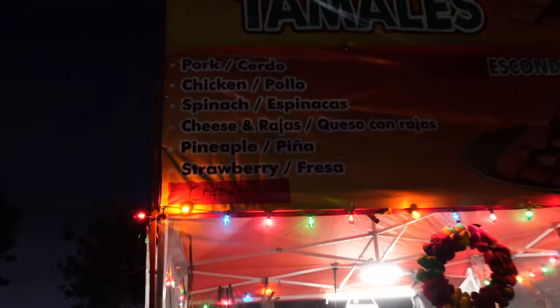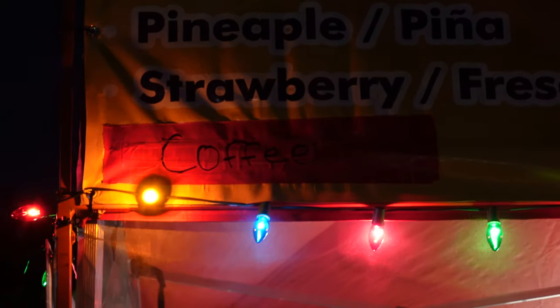Okay, so one of the interesting tamales that we found here so far has to be this coffee tamale. I've never even heard of such a thing before, but you know, we had to try it for the vlog and for our viewers. So, dive right in. It smells really good. It smells like Christmas, a Christmas tamale. It smells like a Starbucks drink tamale.